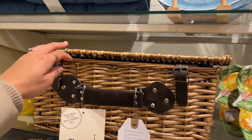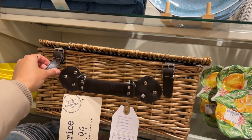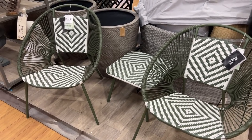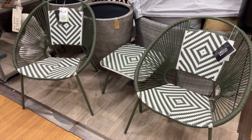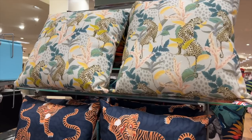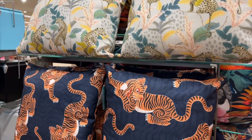What I love about these shops like TK Maxx is they will tell you what you need. You might go in with a list, I might need A, B and C, but I will leave with D, E, F, G, H, I. I'll tell you that now for free. But they always are such a good price. Bargains galore. That's what I love about this shop.